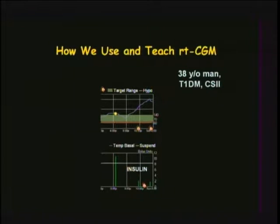Now, this is how we use this technology, and this is how we teach this technology. This is part of a download of a 38-year-old man with type 1 diabetes. He's on an insulin pump. Let me get the pointer here. And what you see here is his finger stick glucose. This is his glucose sensor tracing. These are alarms that go off. These are his insulin boluses here from his pump, because all of this is integrated on the Medtronic device. You can see the bolus is provided here when he checks his glucose level, right there. He then got an alarm.